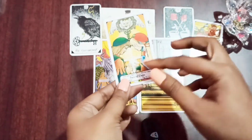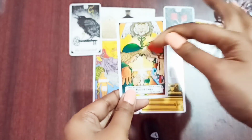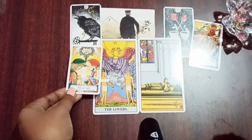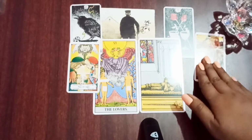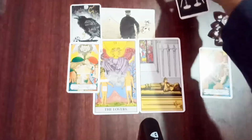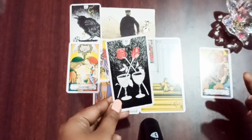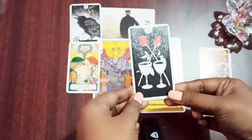You need to be connected. You can see this 2 of Cups here, these two persons are connected. So you need to have that connection, loving relationship. So in this reading, this pile, we can see this loving relationship is repeating, because all the cards here signify some relationship, loving relationship. So you might be asking about your partner, or it might be about career, but wherever it might be, relationships are very important in your pile.